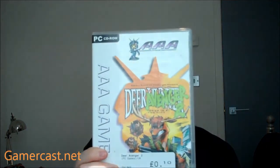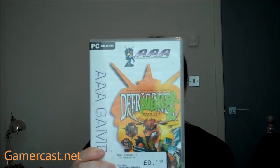So I got a copy of this, which no one's heard of anymore. This used to be massive back when Simon & Schuster used to publish games. This is Deer Avenger 2, sequel to Deer Avenger. I think there were 4 games in this series that got made. This was a parody on the Deer Hunter series, and you were a deer and you killed humans instead. That was 10p, and for 10p I got a game, you know? And then I also got XCOM Enforcer, possibly the worst use of the XCOM license, but for 50p. I spent 60p and got 2 games. How crazy is that? Now those are both for PC.